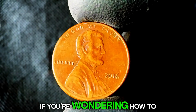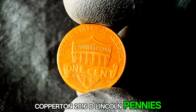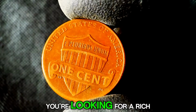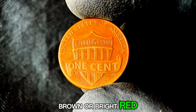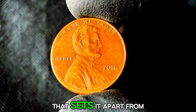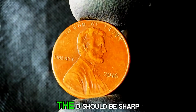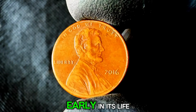Now, if you're wondering how to identify one of these rare copper-tone 2016 Lincoln pennies, pay close attention. Start by examining the color under natural light. You're looking for a rich, uniform copper shade, not dull brown or bright red. Hold the coin at different angles to check for a metallic luster that sets it apart from ordinary circulated cents. Next, inspect the mint mark. The D should be sharp and well struck, indicating it was likely preserved early in its life.